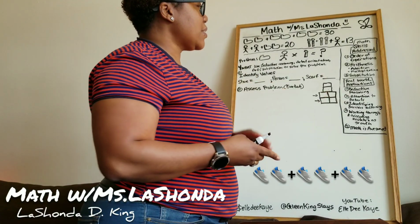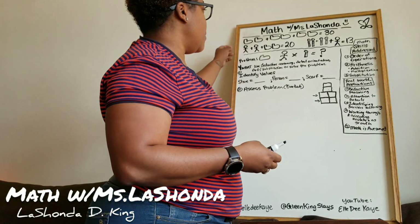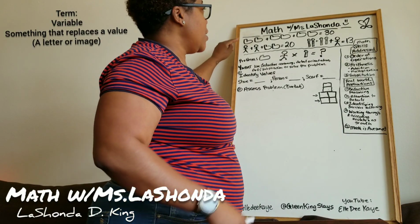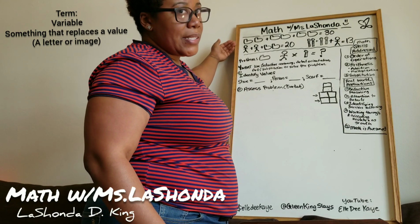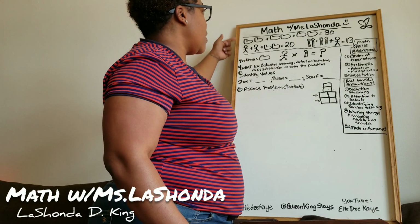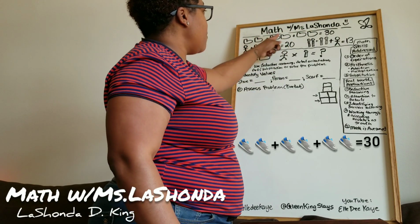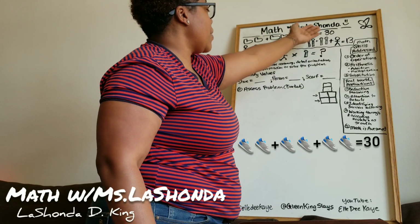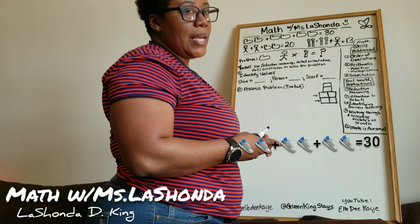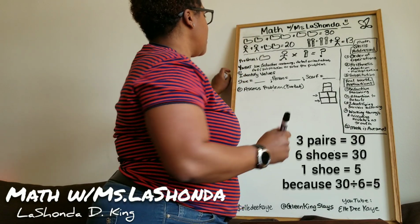We have to use deductive reasoning to identify the values in our multi-step problem with variables. So a variable is just when you have something that replaces a number. So in this case, we have images that replace our number. So in our shoe variable, we have 3 pairs of shoes, and all have pluses between them. So I can determine that 1 pair plus 1 pair plus 1 pair is 30, so 1 pair equals 10. And then if I split that into 2, I can identify that 1 shoe equals 5.